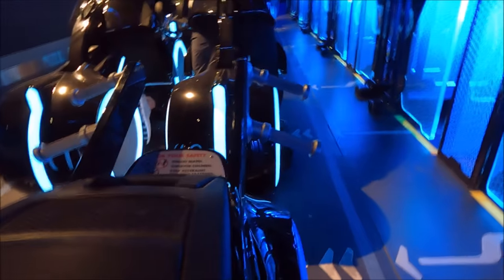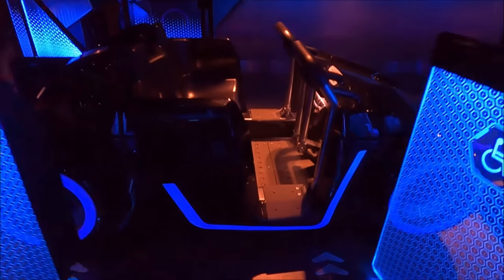I don't know if it's gonna work. I don't know what I'm doing. Okay, so it looks like the light isn't locking. I would recommend the light row would be more comfortable for you. Let's do it. Okay. Here we go.